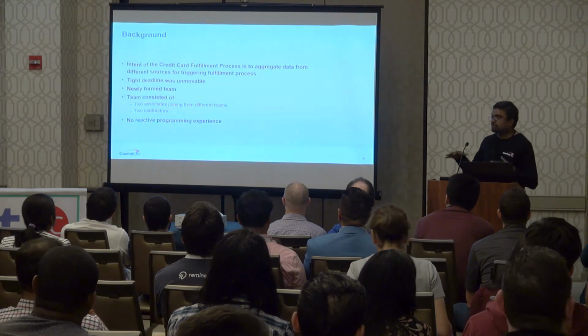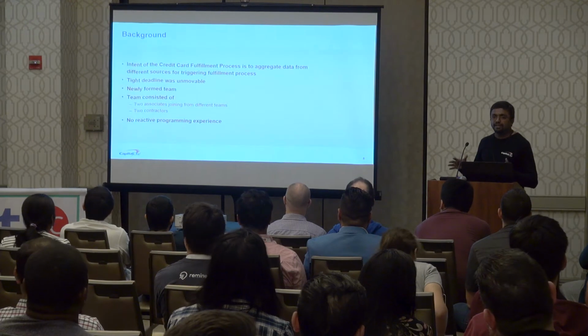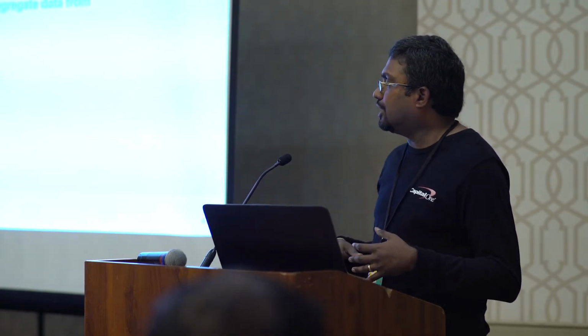Our system was to build part of this fulfillment system. And there was a tight deadline, as everyone knows, the deadlines are always not movable. So it was a tight deadline. This was a newly formed team. The team had 2 associates who had just joined recently, and 2 contractors. And the team did not have any reactive programming experience.